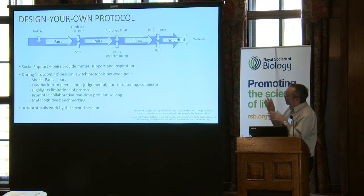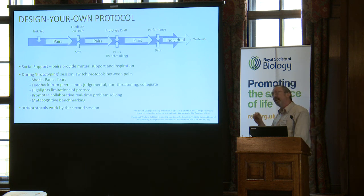So at the top, there's the timeline of how this is organized. We set the task, and they're terrified, and we divide them into pairs, pairs of pairs, so they have a shoulder to cry on at least. And they spend a week, perhaps, coming up with a general strategy for how their protocol is going to work. There's then a session where they get feedback from staff on that draft. So clearly, if they're doing horrendous numbers of replicates, or they're doing 10 samples in series rather than in parallel, those sorts of issues we can sort out before.